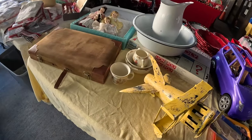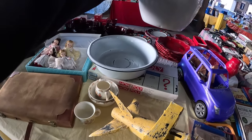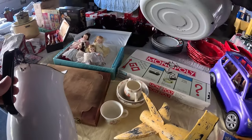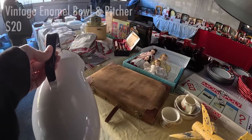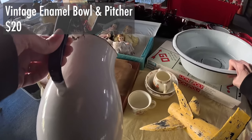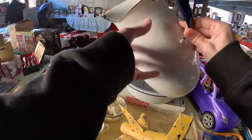Morning. Cute. Cute picture. How much are these? 20 for the set. 20 for the set? Yeah.